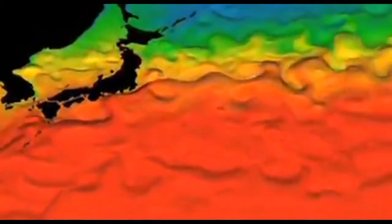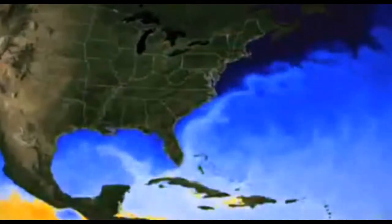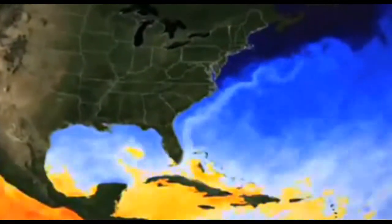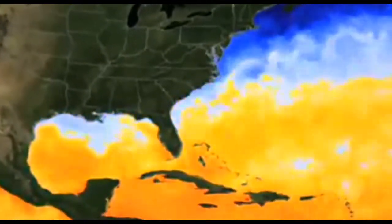One of them is the warmth of the ocean out ahead of the storm, the fuel that hurricanes thrive upon. Because hurricanes can draw huge volumes of water up from the deep, this warm surface layer must be thick for the storm to reach high intensity.